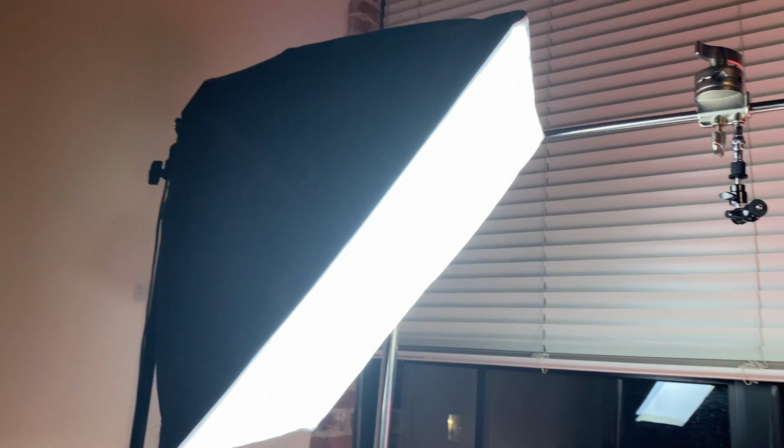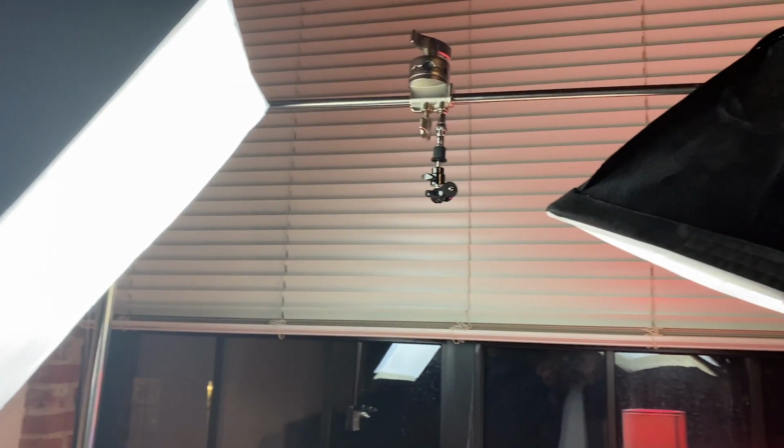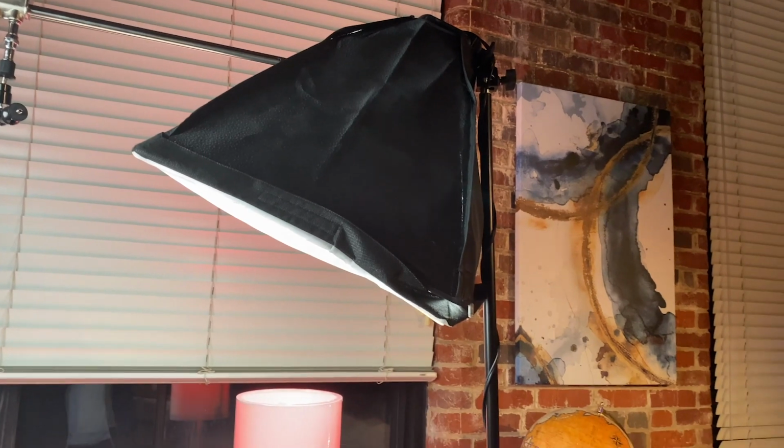Over here, we have my light boxes. Now, this is probably the least expensive part of my setup, yet the most important, because it really doesn't matter how great your camera and lenses are if your lighting is bad. So this should be one of the first things that you pick up.